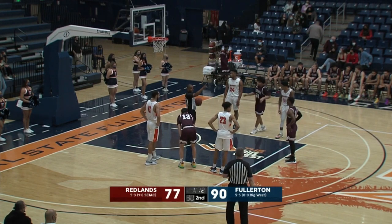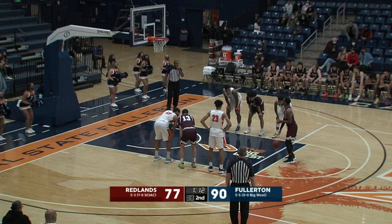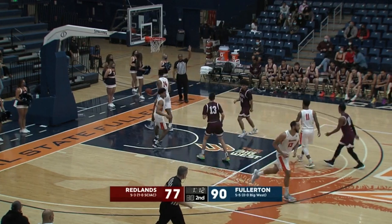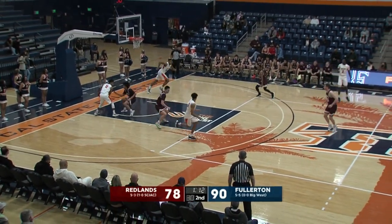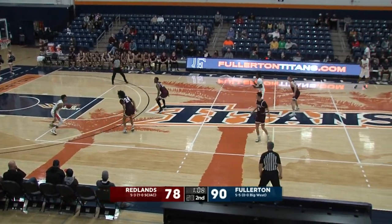Quiet night for Darnay Duckett, but you have a team like Redlands that you come in and there's not a lot of time to prepare. You're gonna say, okay, who's the leading scorer? Okay, it's number 11. When he has the ball, we'll get eyes on him. And then kind of worry about everyone else as things go. So 11 points for Duckett, matches his number.